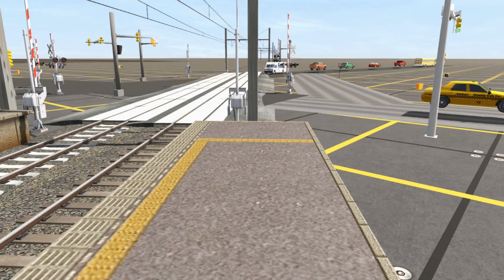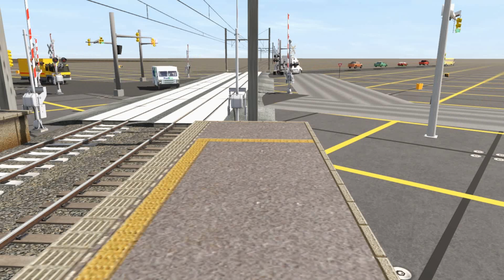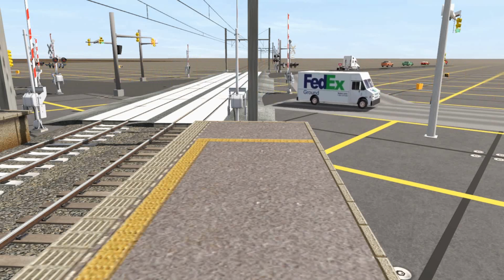Well, it looks like all it takes to make this crossing malfunction is to have one train stop on it while having another one pass it.